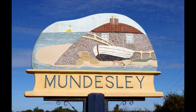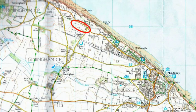This is Mundersley on the Norfolk coast, the site of an 80 Wing outstation. A visit here came about through an article in the Norfolk Journal of Industrial Archaeology. It described a local exhibition held in 2006 featuring the outstation. The station was an ad hoc affair in a field with hastily erected sheds. The red circle on the map shows its position one field away from the cliff edge and the North Sea, adjoining the road to Cromer.